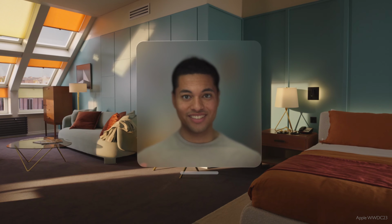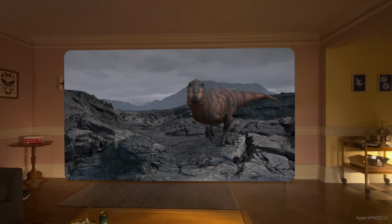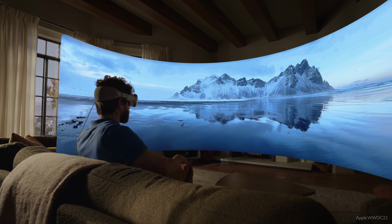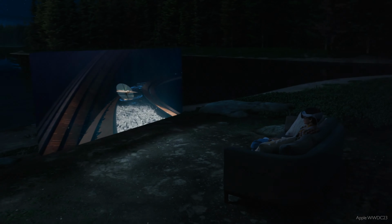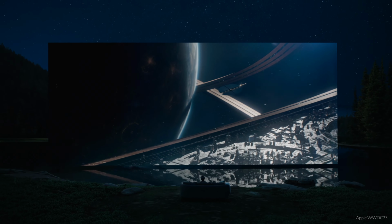But the most exciting area, by far from my perspective, is entertainment. Apart from apparently being able to view content in 3D using the headset, the big difference between this and a TV is the sheer amount of immersion that this thing provides. Imagine watching a sci-fi movie and being able to feel properly in the world that you're in whilst watching it. This is what Apple is calling environments.